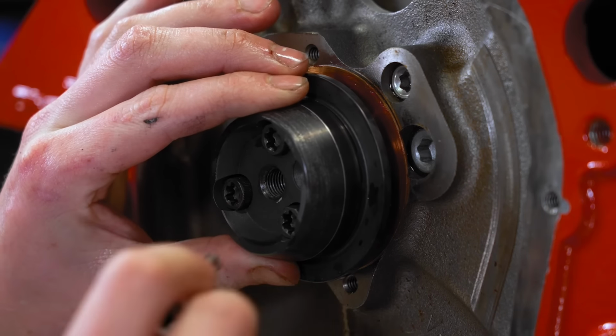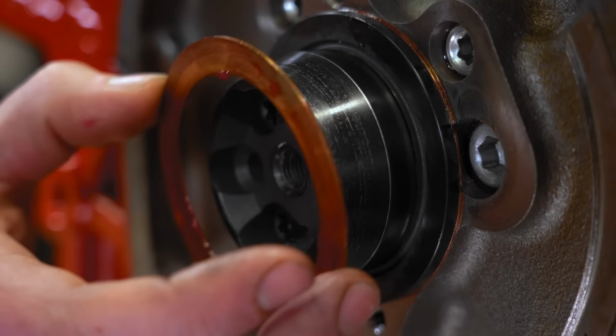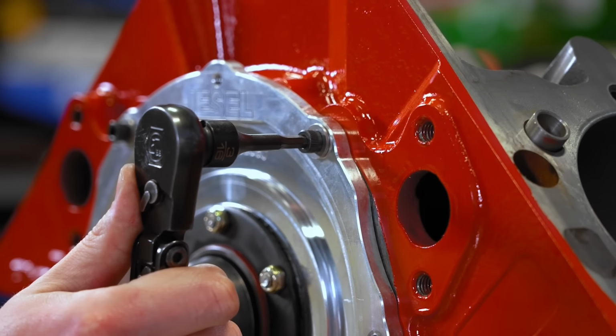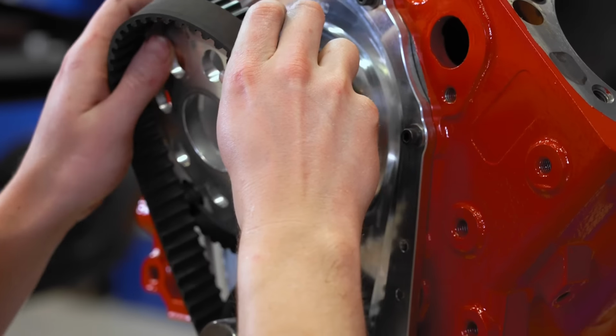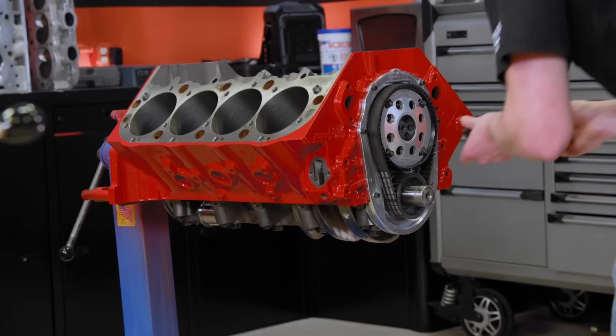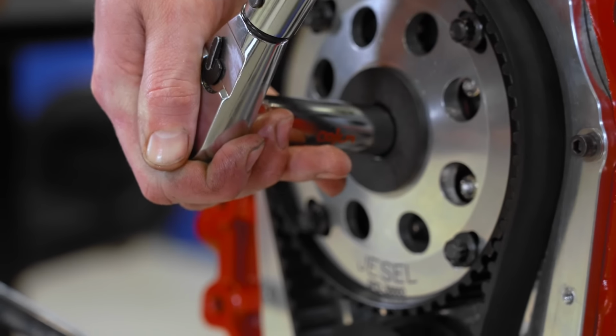cam adapter can be bolted on with a small amount of silicone to prevent oil leaks. The front thrust shim can be lubed and installed before the O-ring sealed timing cover can be bolted on. Then the crank gear can be pressed on, and the timing belt with the cam gear can be wiggled on with some patience. The cam bolt is left-hand threaded and torqued to 70 pound-feet with some thread locker.